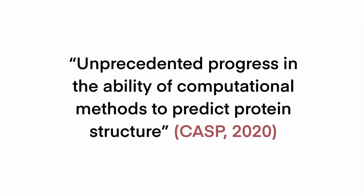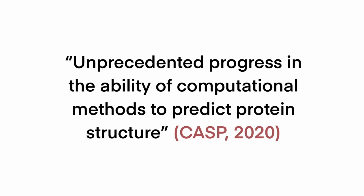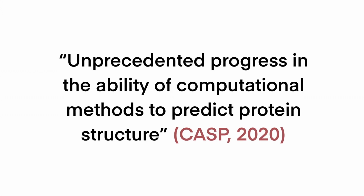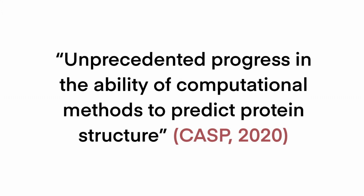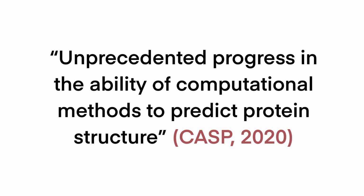According to the Critical Assessment of Techniques for Protein Structure Prediction, which is a global competition to measure progress on the accuracy of protein shape predictions, AlphaFold was, and I quote, "unprecedented progress in the ability of computational methods to predict protein structure."